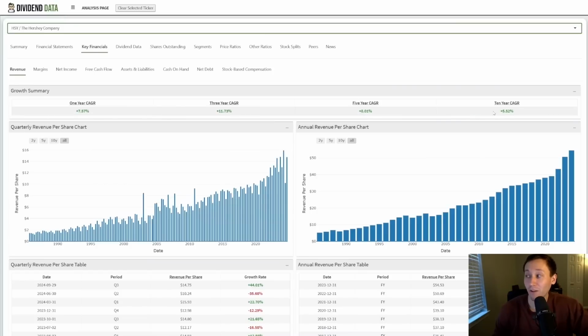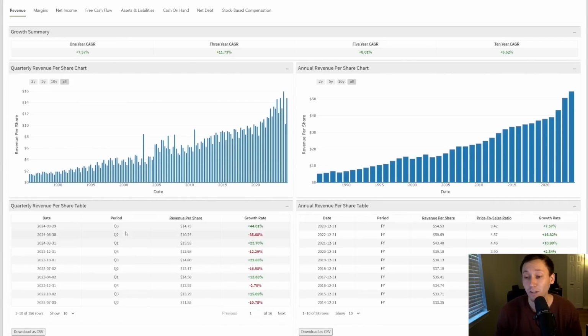Revenue per share has grown at a 5.5% 10-year compound annual growth rate, and this accelerated over the past 3 years with a 3-year CAGR of 11.73%. And given the performance so far in Q1, Q2, and Q3, I would expect the full year revenue per share for Hershey stock to be flat to slightly down.